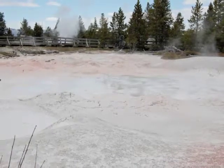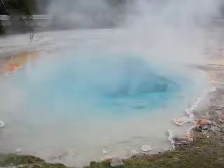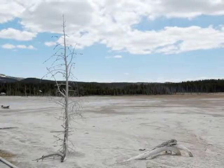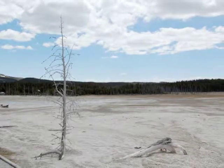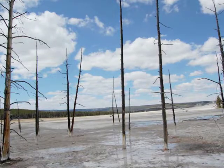Our next stop was the paint pots at Madison. We followed the pathways to see the bubbling mud, the boiling water coming out from underground caverns. Here, the skeletonized trees made a stark contrast to the blue sky. I love this contrast. It reminded me of a Georgia O'Keeffe painting.